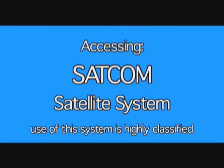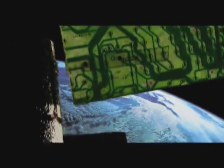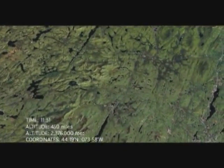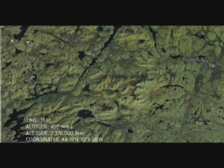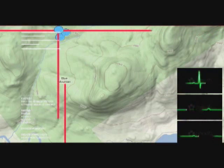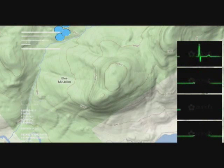Accessing SATCOM satellite network. Zooming, changing resolution. Approaching the area the creature was last seen.